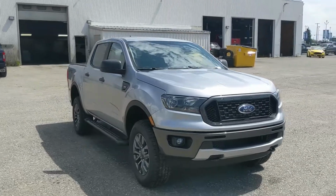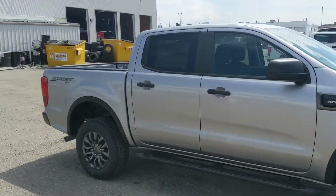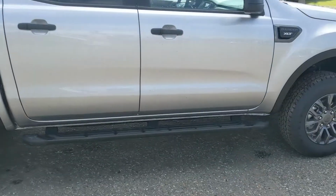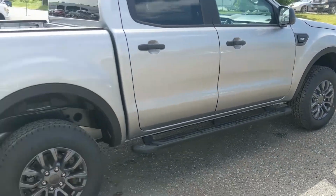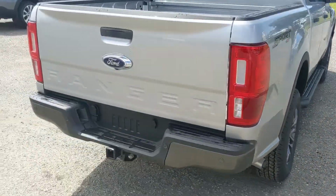We're taking a look at the 2022 Ford Ranger in an XLT trim and powered by a 2.3-liter EcoBoost engine, providing you with excellent power and fuel efficiency, and with running boards down below so you can have an easier time getting in, as well as the Sport Appearance Package, giving you some unique rims. But let's take a look inside.